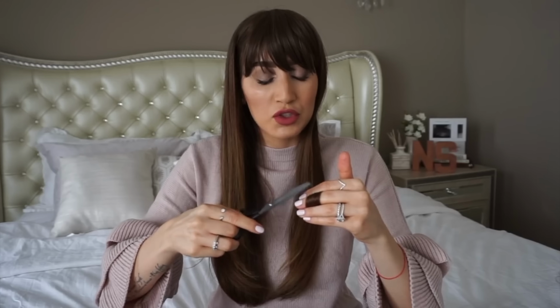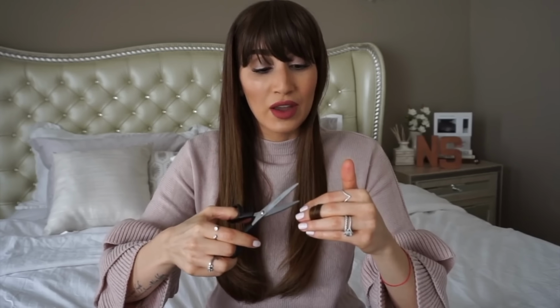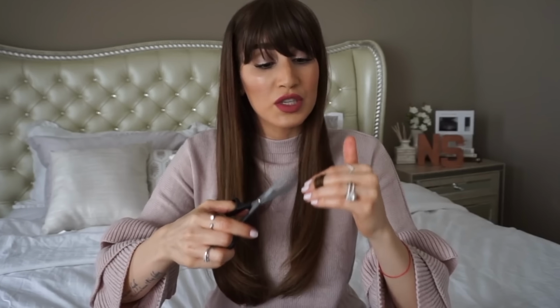You will be in shock how many dead ends and split ends you will be able to see this way and to remove from your hair. And every time I do this, which is about once a month, I see such a huge difference in the way that my hair looks and feels.